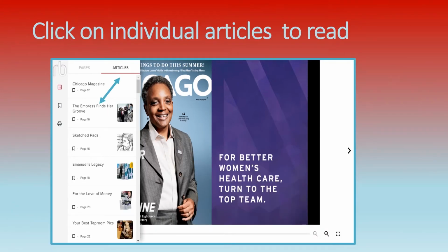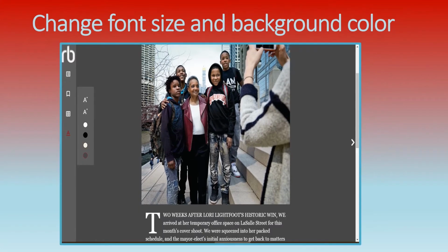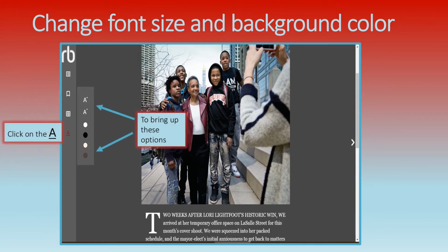We're going to go back to the magazine now and find an individual article that we would like to read. Once we've clicked on it, we'll use the scroll bar on the right to read down through the article. Here are some other options we might want to use while reading the article. If we go over to the underlined A, it brings up options where we could make the font larger, change the font, or change the background so that it might be easier for you to read.